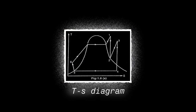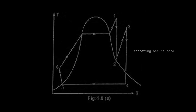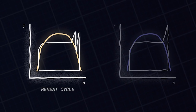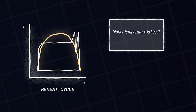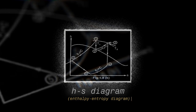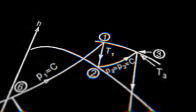If you look at the T-S, known as temperature-entropy diagram, you'll notice two distinct expansion paths, clearly showing where reheating occurs. On the T-S diagram, the reheat cycle forms a more spread out loop, indicating higher average temperature during heat addition. This higher average temperature is key to improving thermal efficiency, as suggested by Carnot's theorem. In the H-S or Mollier diagram, the expansion paths before and after reheat show how the enthalpy drop is split across two turbines, leading to increased work output and better control over steam quality.